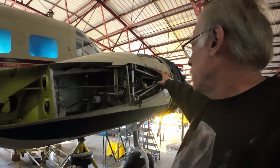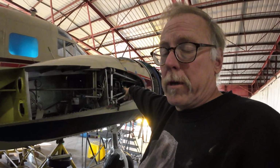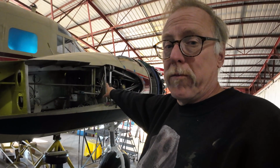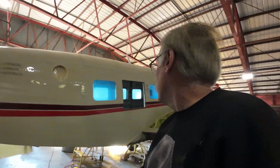Right nacelle, again, Bill and Roger got the feather over pressure lines all plumbed. They're 100% flight worthy, so that's good. We have one vent tube in here we've got to do, and then we have that corrosion issue which we're taking care of. So that's what's going on there.